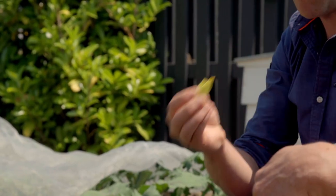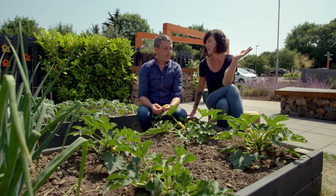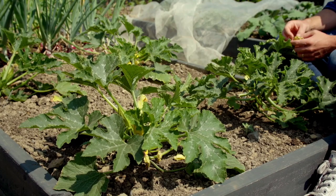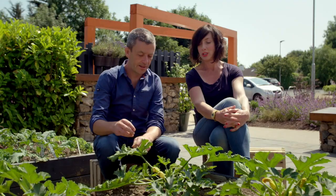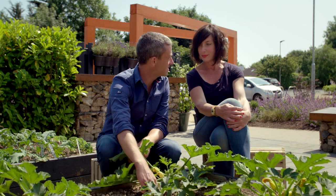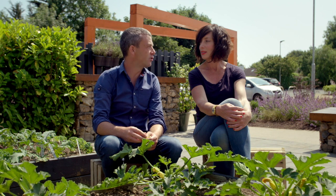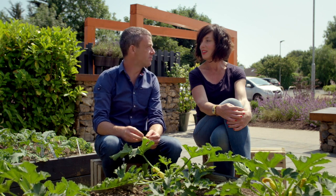So is there much more that we need to do now, or is it low maintenance? I think it's just about keeping an eye on watering really at this stage. Did you water these this morning? So these got a really good watering this morning already. The soil is starting to dry out, but there's no point doing it at the height of the day, in the sun. So we give them another watering tomorrow morning. So is that it? That's it.